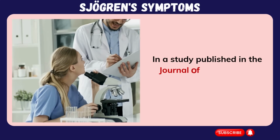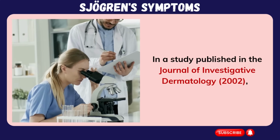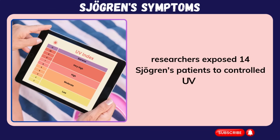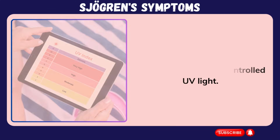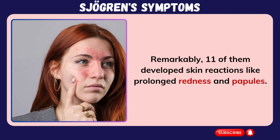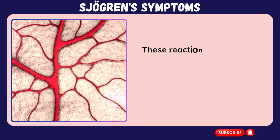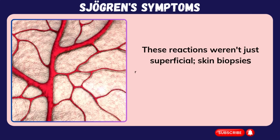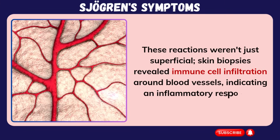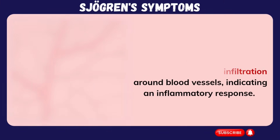Sunlight, particularly its ultraviolet rays, can provoke unexpected skin responses. In a study published in the Journal of Investigative Dermatology, 2002, researchers exposed 14 Sjögren's patients to controlled UV light. Remarkably, 11 of them developed skin reactions like prolonged redness and papules. These reactions weren't just superficial. Skin biopsies revealed immune cell infiltration around blood vessels, indicating an inflammatory response.